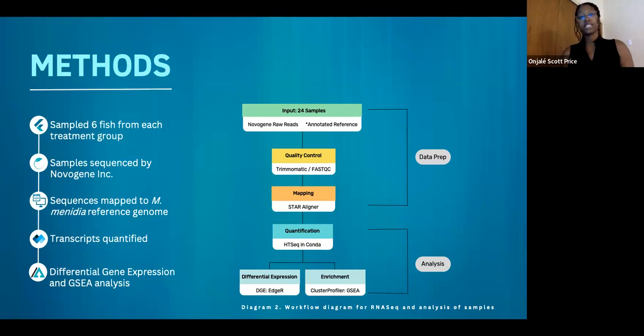And then the next analysis we did is called a GSEA analysis, which is basically a way to group different genes into a specific pathway. So we can say that these genes were responsible for the cardiac function pathway or for the metabolic processes pathway. And so we'll get into that a little bit later.